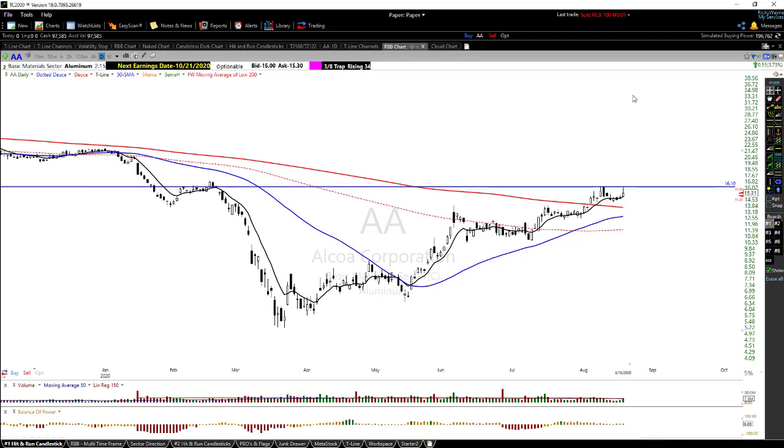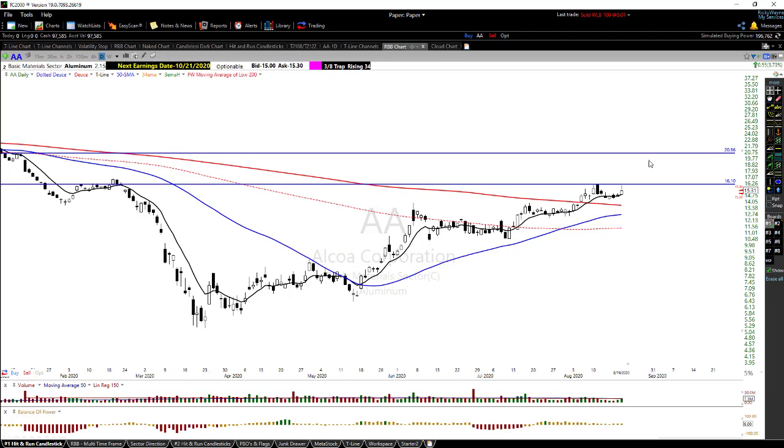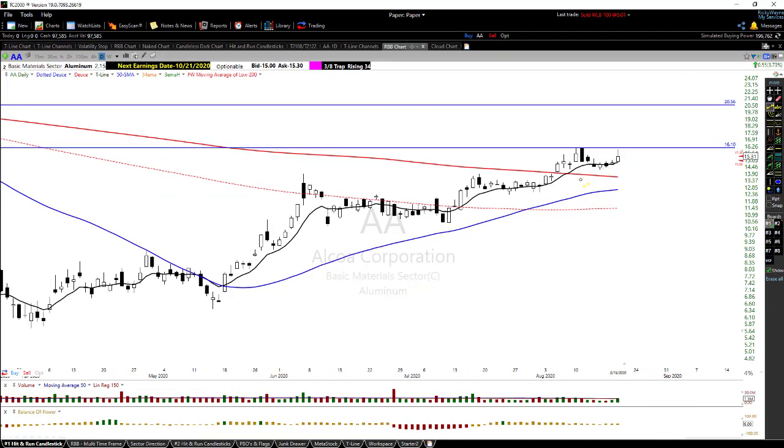There's tons of room over here for AA to run to. In fact, I'm just going to put one target up there of about $20.50, and then let's manage with price action as we move up there. Now I see AA is pulling back a little bit. This might offer another entry.